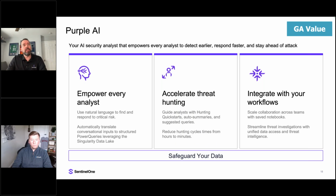So with PurpleAI, what are we trying to do? We want to empower every analyst to be able to ask these basic questions. Power queries can be difficult. There are some basic ones, and I'll show you in the demo that you could figure out. You could get it out. There are GitHub repositories out there of SentinelOne threat hunting queries.